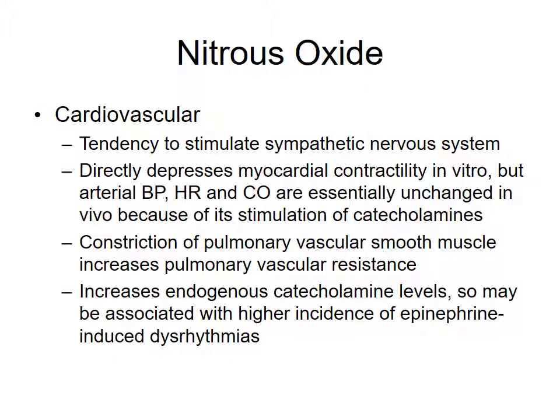So who maybe do you not want to give this to? Patients with right-sided heart failure, pulmonary hypertension, because you're worsening the possible right-sided failure.